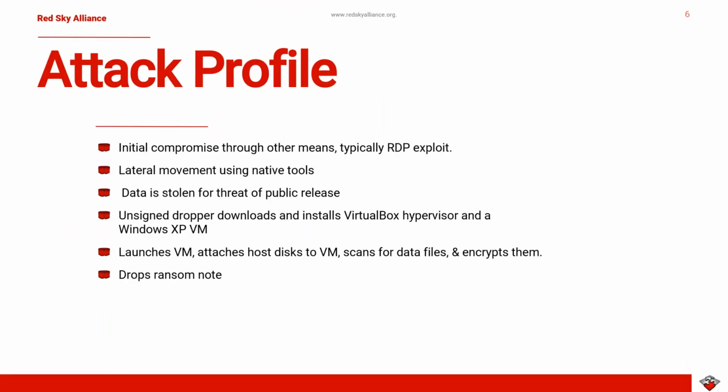Ragnar Locker doesn't have an automated propagation mechanism. It is manually launched by the attackers after a network is compromised. And according to the limited amount of information we can find in open sources, attackers will initially compromise an organization by exploiting public-facing RDP services and possibly those MSP remote administration tools that we mentioned earlier. They'll exploit those to gain an initial foothold.